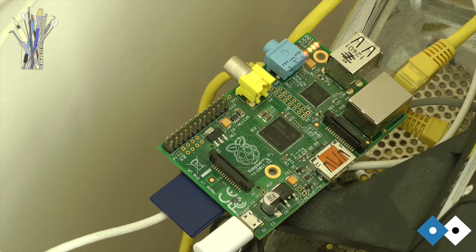So aside from that, was it difficult to set up? I mean, the coding side is a beast of its own, but then hardware-wise, was it difficult to set up? Yes and no.